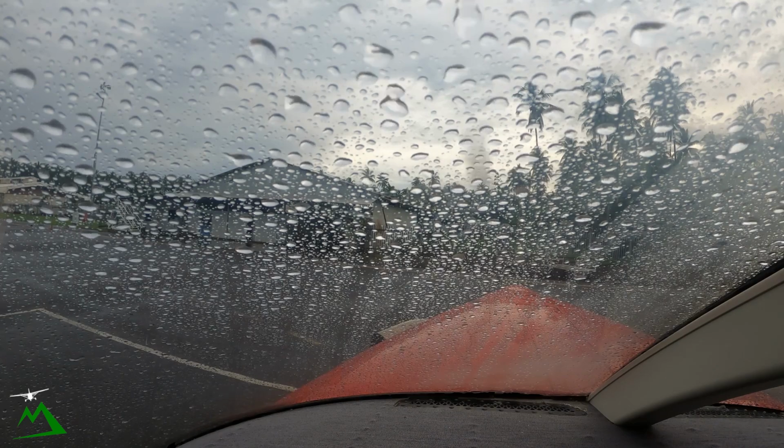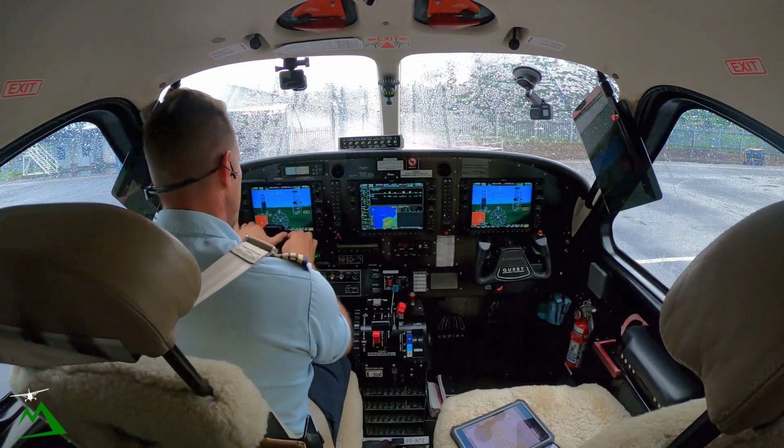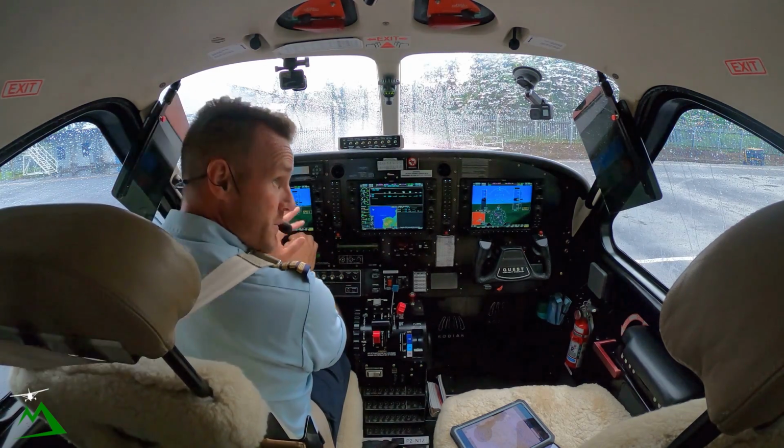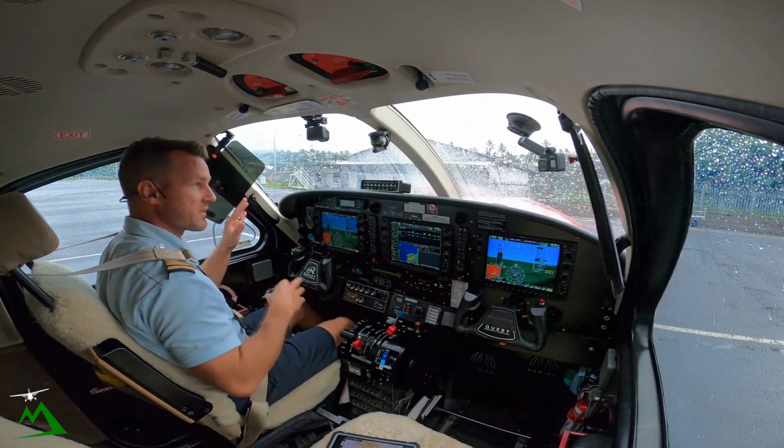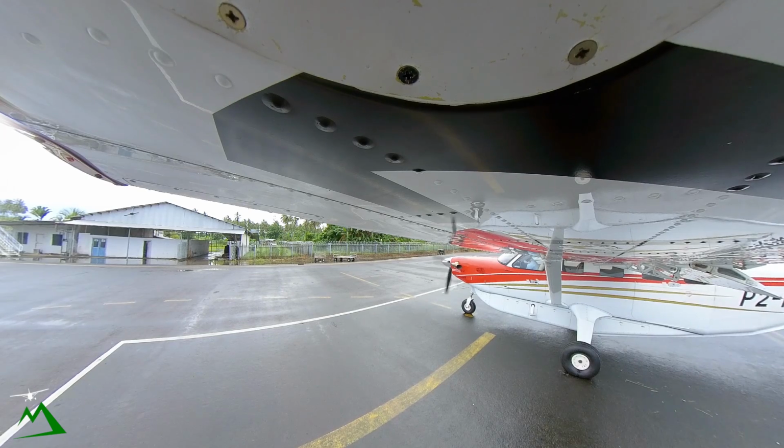Yeah, it's just a 21-minute flight over there, and got a good weather report over there. So the radar looks like it's raining, but I guess it's just a lot of high clouds with a lot of moisture, cold moisture up high. That makes it look like it's raining.